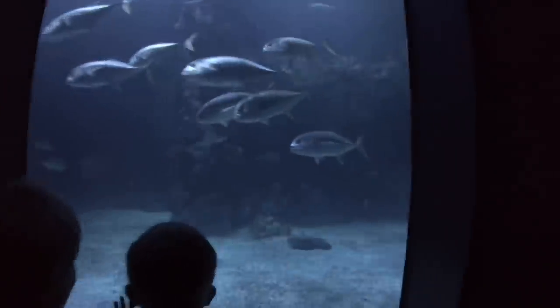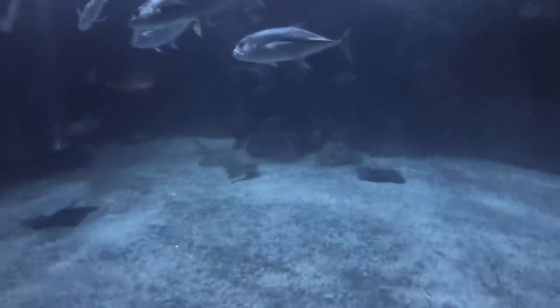So no, that was it? I know there's a lift as well, a glass lift to go through to the top. Yeah, I thought that tunnel would be a bit bigger than that. Wow, it's just this massive tank. Well, look at the sawfish down there.